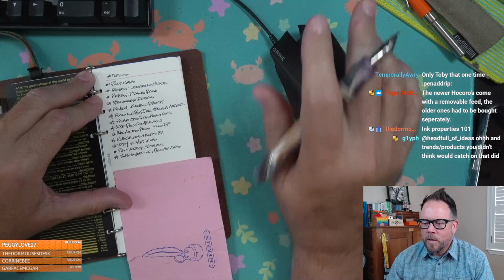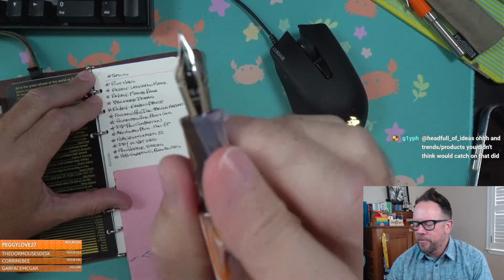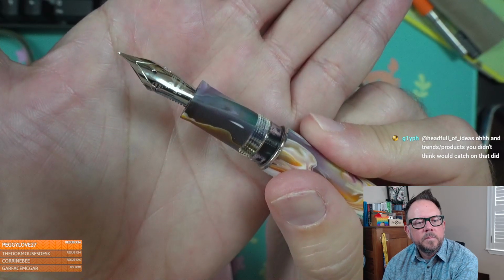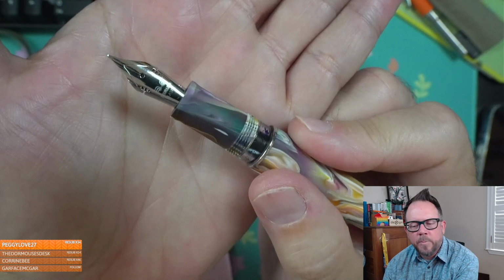So, do you have the gold or steel nib on this? I have steel extra fine flex. But it doesn't flex, really. It's just a little bit bouncy. So this is Yovo's standard cutout nib. It just gives it a little bit of bounce, but it's steel.